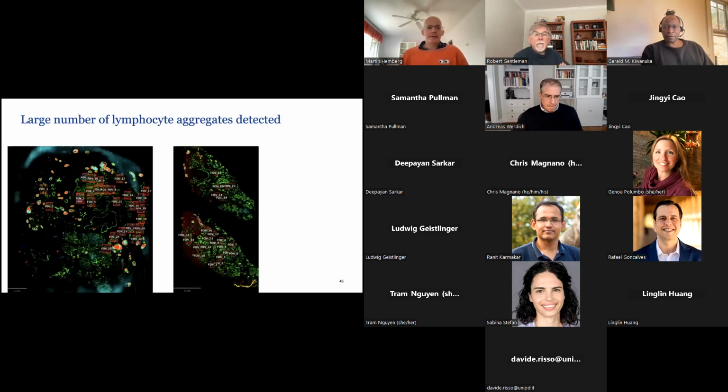What really surprised us, when we looked at this more globally, was that we saw large numbers of lymphocyte aggregates, so mixtures of T cells and B cells. The reason this is surprising is because traditionally, PDAC has been considered to have a very immunosuppressive environment and a very low presence of immune cells. But this suggests that the conventional view may not be super accurate.